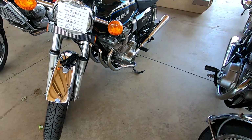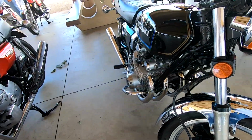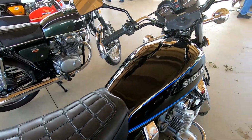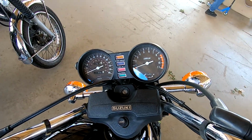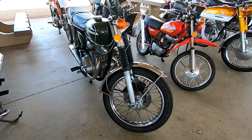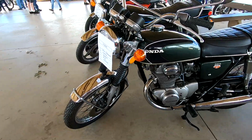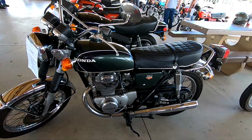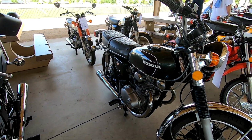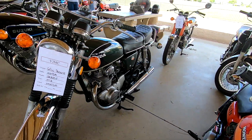79 GS 1000. Very clean example. And you got about 11,000 on the clocks there. CB350. This one's a G model. Last year of the 350. Has the disc brake. That's what made it a G. This was Honda's last attempt at the 350. They went to a CB360 in 1974.